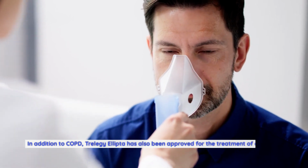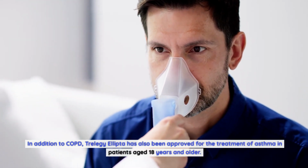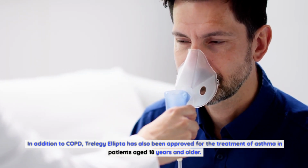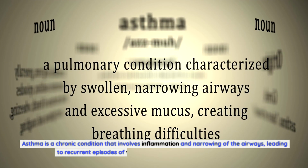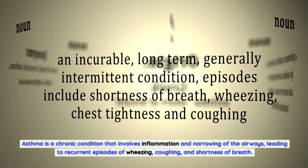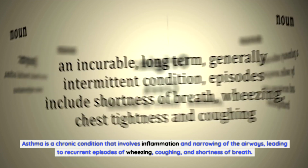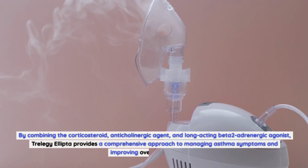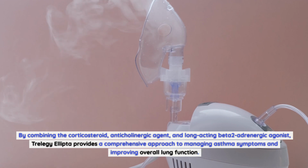In addition to COPD, Trelegy Ellipta has also been approved for the treatment of asthma in patients aged 18 years and older. Asthma is a chronic condition that involves inflammation and narrowing of the airways, leading to recurrent episodes of wheezing, coughing, and shortness of breath. By combining the corticosteroid, anticholinergic agent, and long-acting beta-2 adrenergic agonist, Trelegy Ellipta provides a comprehensive approach to managing asthma symptoms and improving overall lung function.